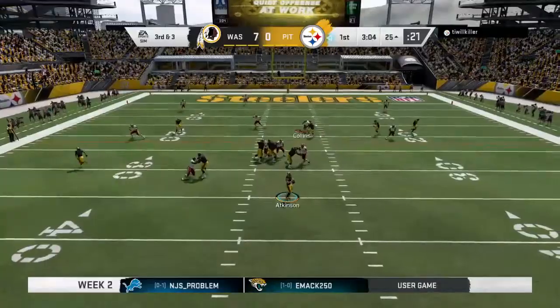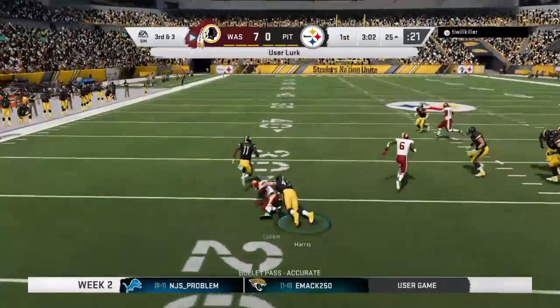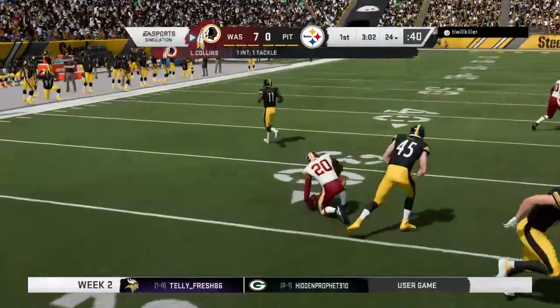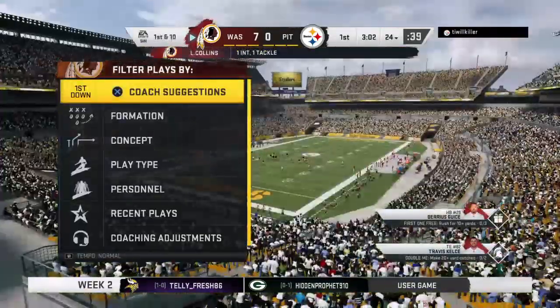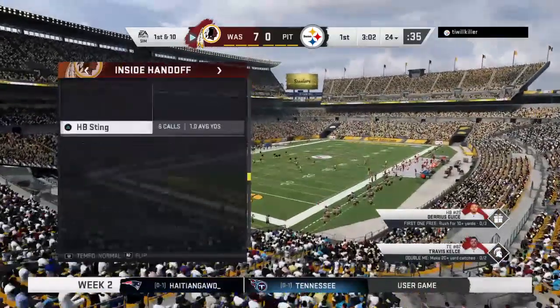From the gun on third down, Atkinson into heavy traffic, and it's intercepted. Picked off by Landon Collins. And they have the football and will take over at the 24-yard line.